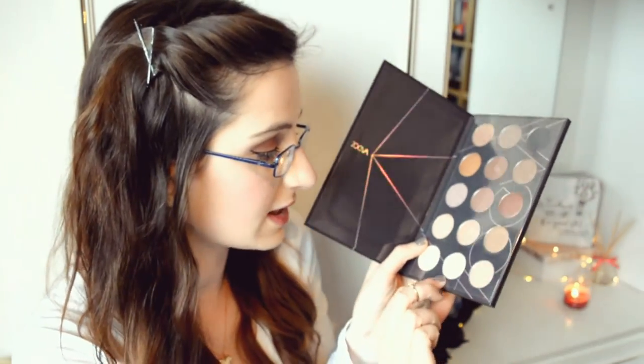I really love this highlighting shade down here because the highlighters in my other Zoeva palettes are not exactly great highlighters for under the eyebrow, but they're perfect for blending. The only thing that I would add to these palettes is probably a mirror, but that's the only thing. But yeah, I'm really, really excited to use that.